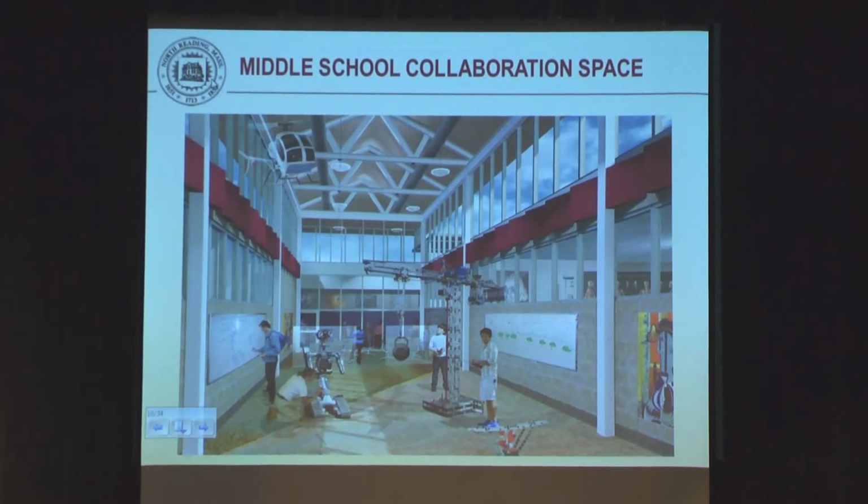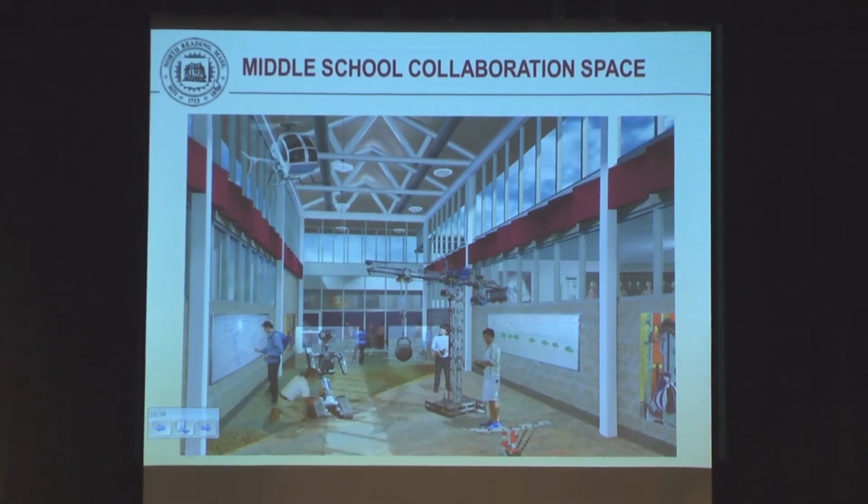You see some robotics, which some of you may know. We started a robotics program this year in grade 6, and we hope to expand it to grade 7 and 8. It's been an amazing experience for the 6th graders to participate in. And just to remind you, to the floor plan, on either side of that courtyard are the science classrooms. So they would have access to that courtyard.